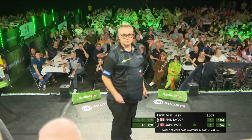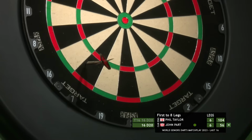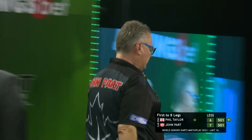And he might. Well, you just saw him check the score again there, so I think he probably miscounted, but he'll try and put it right this time. Choosing to go for double 16. And game, nailing shot on it. The 13th leg. 40 leg, Phil, through first.